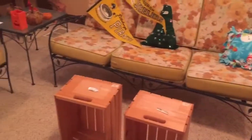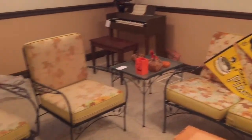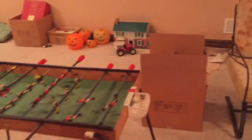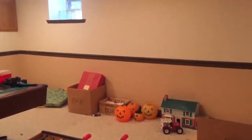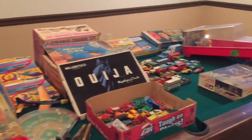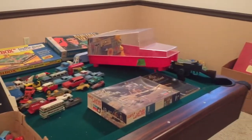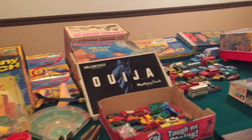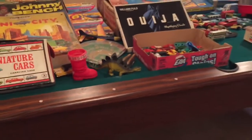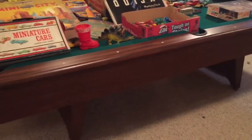In the basement, vintage wrought iron patio set. This is also where you will see the large assortment of the vintage toys. Foosball table, board games, many board games, matchbox traffic game, cars, trucks, pool table, also for sale, tin dollhouse.